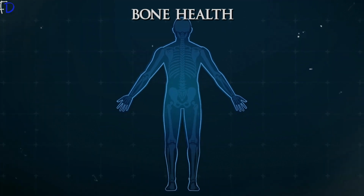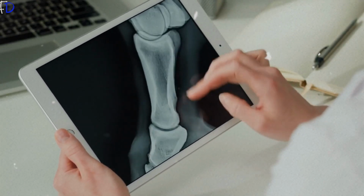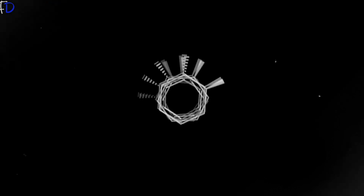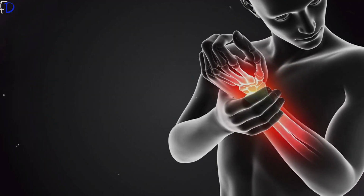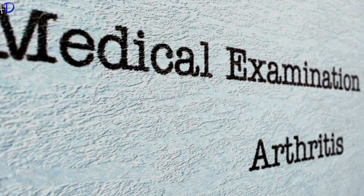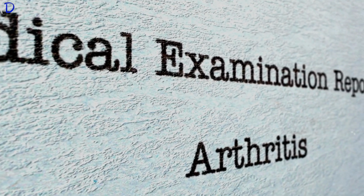Tenth, bone health. Rich in manganese. In the process of bone formation, manganese acts as a cofactor for various enzymes involved in the synthesis of connective tissue in cartilage and bone. By facilitating these enzymatic reactions, manganese helps to ensure the structural integrity and strength of bones. Moreover, cloves possess anti-inflammatory properties, which can be particularly beneficial for individuals suffering from conditions like rheumatoid arthritis. Rheumatoid arthritis is characterized by chronic inflammation in the joints, which can lead to pain, stiffness, and reduced mobility.